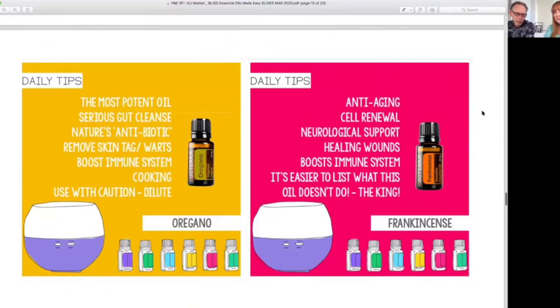Oregano, now this is a really potent oil. It's really nature's antibiotic. It is very, very hot, so you can't just put this straight on your skin. You need to dilute it, and preferably start with it on your feet. You would never go anywhere near your face with oregano. It has happened in the past. I've done it accidentally in my mouth, like it's on fire.